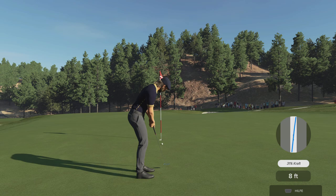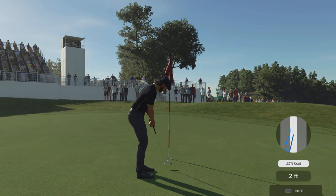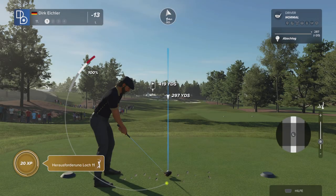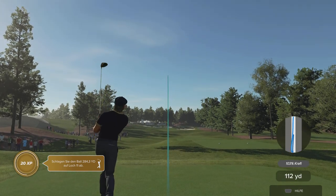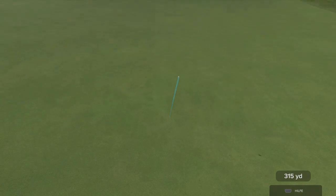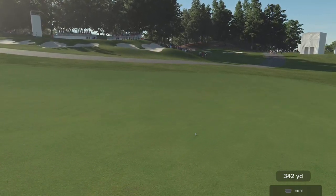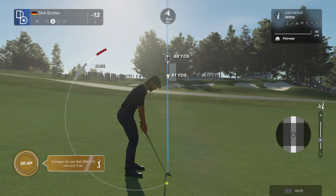Oh, that was such a good stroke. Wow, that's misjudged. Nice little putt to hole, that one. Welcome to the tee of a par four. That's some good golf right there.